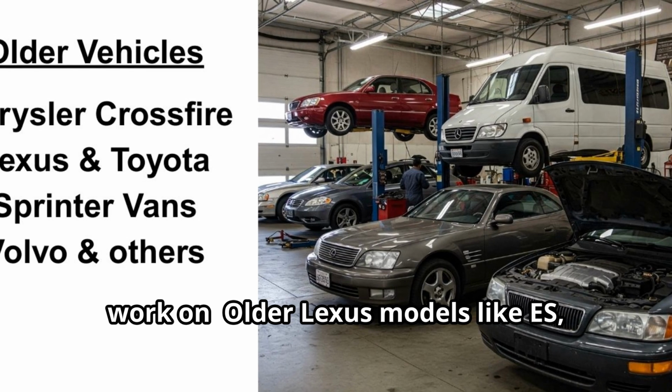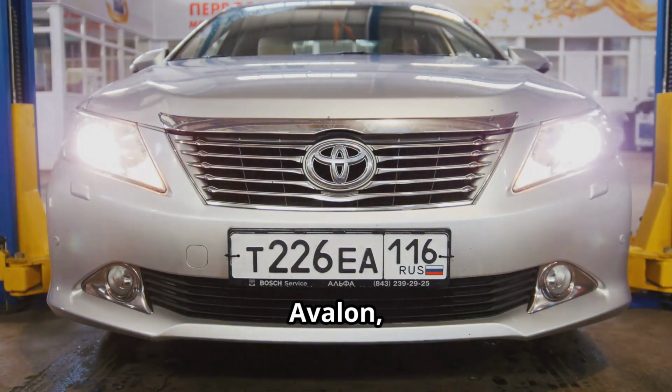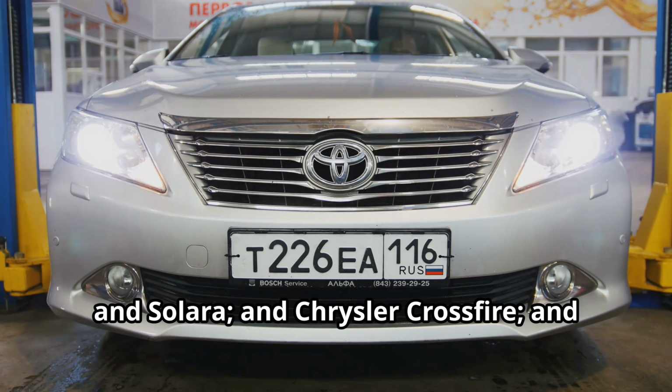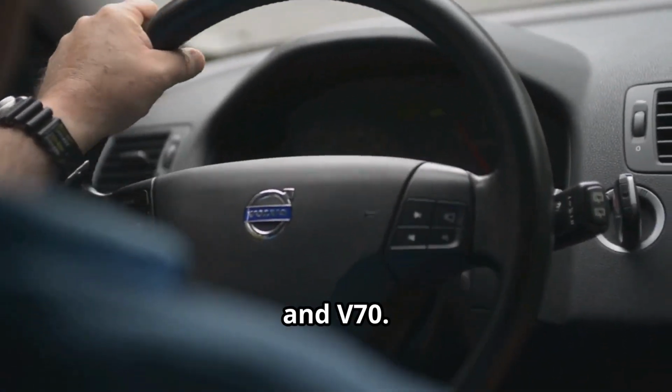Older Lexus models like ES, GS, IS, LS, RX, SC, Mercedes Sprinter vans, Toyota models like 4Runner, Avalon, Camry, Highlander, Land Cruiser, Sequoia, and Solara, and Chrysler Crossfire, and Volvo models like C70, S40, S60, S70, S80, V40, and V70.